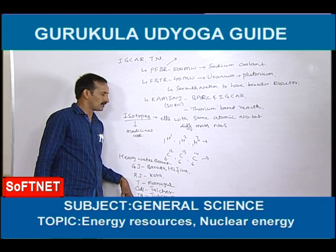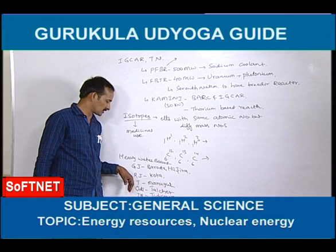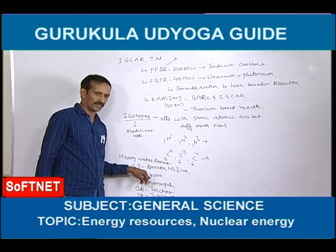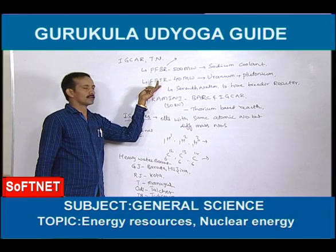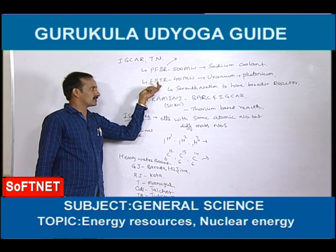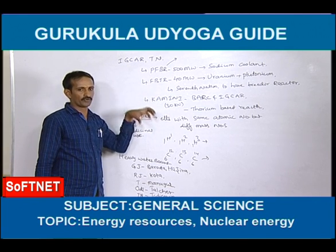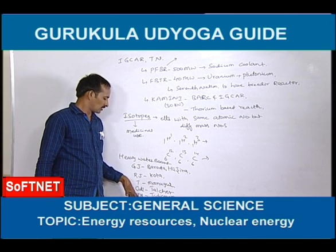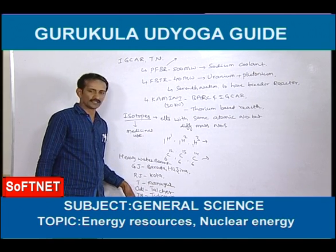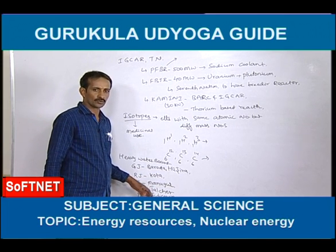This is a key area for having a question in our examinations, such as in which state the Kota heavy water plant is located, or which of the following is the fast breeder type reactor established under IGCAR. This type of question may be expected in our examination. So we must be thoroughly aware of these key points, which will help you in scoring in the examination.